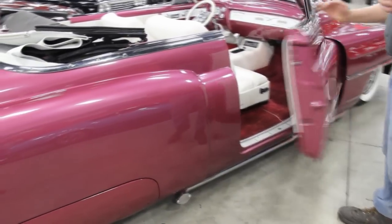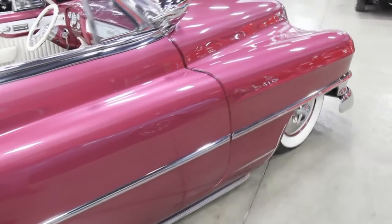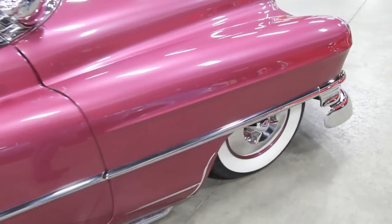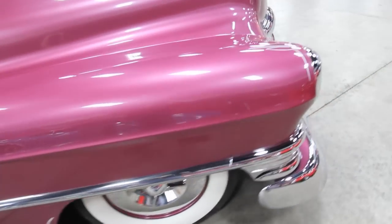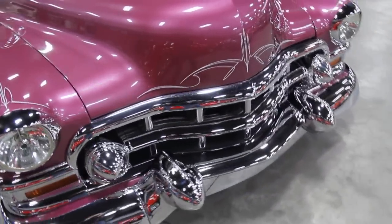Good looking interior. Hey, at Vanguard Motor Sales, we are not a consignment dealer. We purchase all of our vehicles, so you can bet we spend a lot of time checking them out before we lay out our money, and then we spend even more time checking them out when we get them back here to the shop.